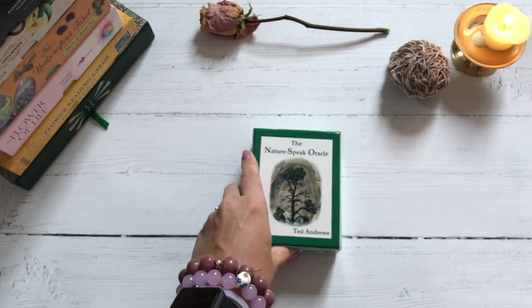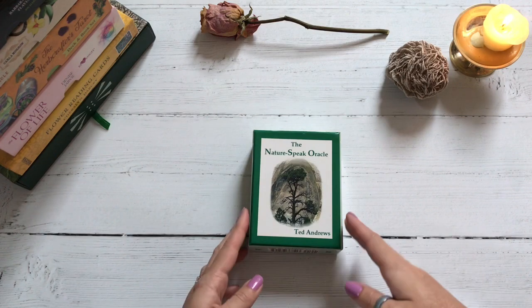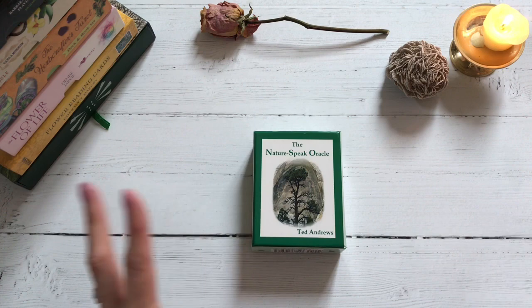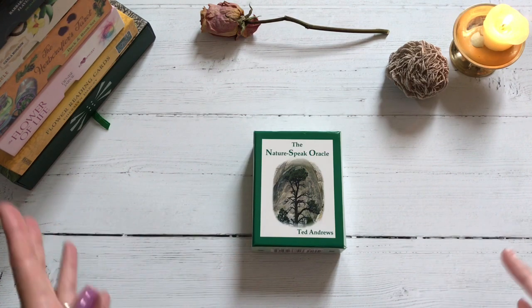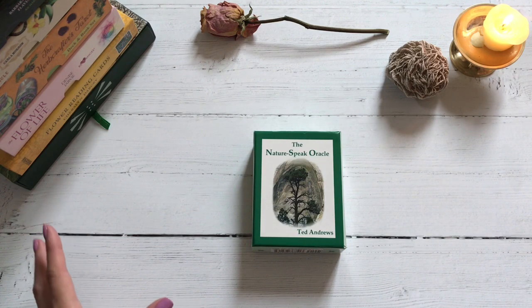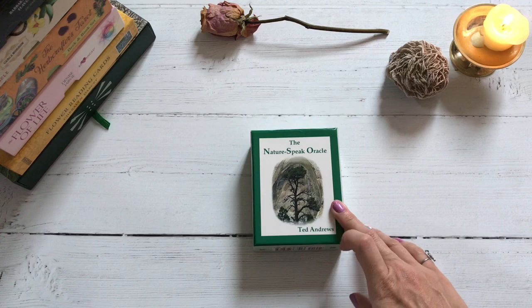Okay, the Nature Speak Oracle by Ted Andrews. I have a lot of his stuff. He has a different oracle deck, one with birds, and then he has an animal tarot deck, and I have his animal speak runes. He was just a lovely soul in the community and had such a wealth of information.